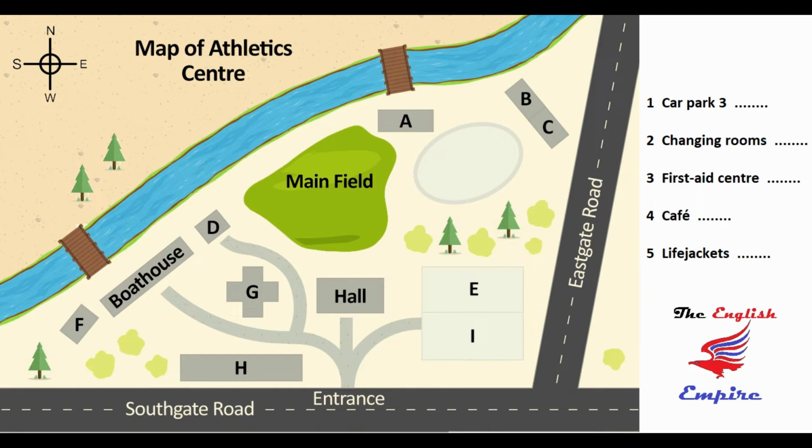The cafe is a bit of a walk from the main entrance. It's in that long, narrow building, the one that's near the northern end of Eastgate Road and sort of above the oval running track. If you're walking from the hall, you'll probably want to cut through that line of trees to get up there. Anyway, you can see that that building is divided into two, and you want the room with a view of the river, not of Eastgate Road.